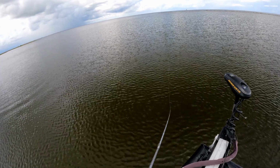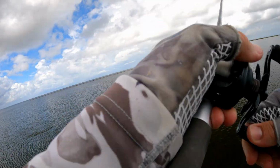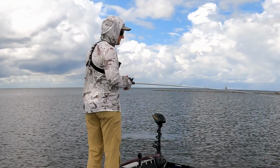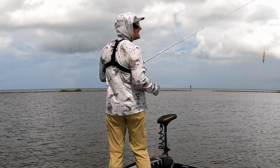There's a shark, there's that shark right there. I think the shark just murked the trout right in front of me. I don't know. I don't know what I saw.